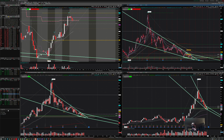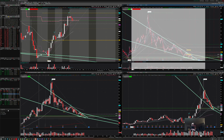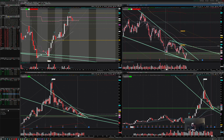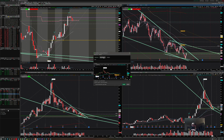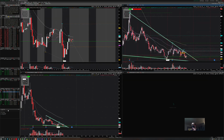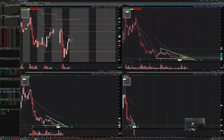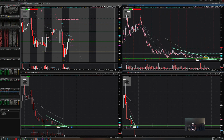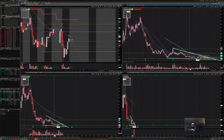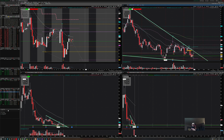Let's see, Z's looking good. Daily, off this demand zone, a break at this line. It's real good. AI is not looking too bad. Boom, a break of this. I have an alert set for this already, but a break of this I would play.